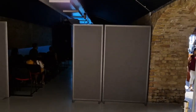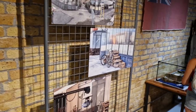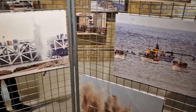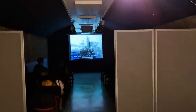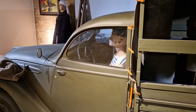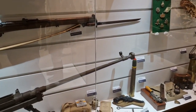So the movie starts with a film over there, and right here you have some movie shots of the movie Dunkirk, which we were filming on this beach here. And on this side some more movie shots. I skipped a room or two, and now we came to this part, which I'm going to show you a little bit about.